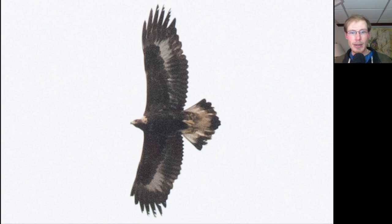But you can see it has a relatively small head compared to a bald eagle, which would have a really big head. But here we see it's a small head, especially compared to the size of the tail. And this golden eagle ended up coming fairly close. Here it is in a soaring posture, and we can see that it has a lot of white in the wings, big white wing patches.